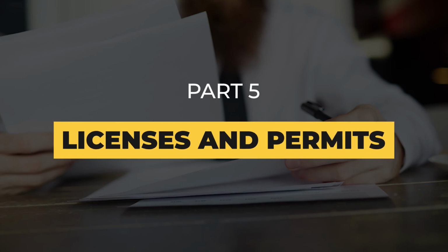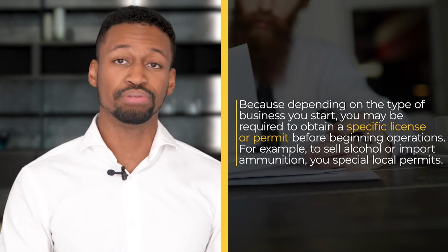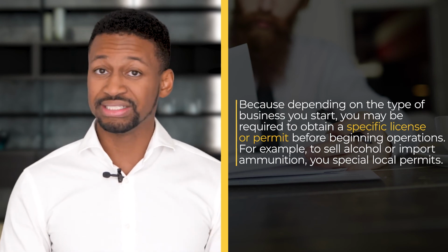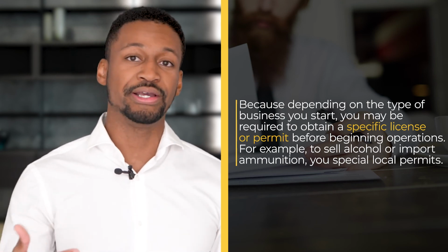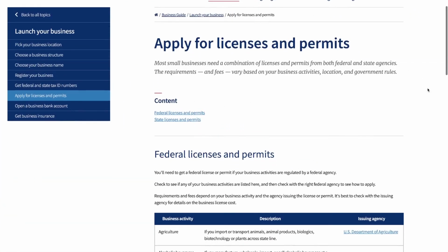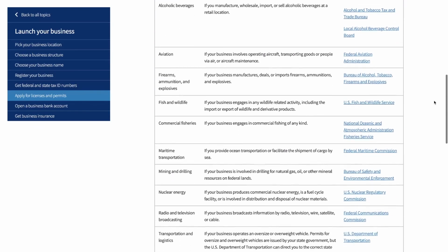Now let's talk about number 5, licenses and permits, because depending on the type of business you start, you may be required to obtain specific licenses and permits before beginning operations. For example, to sell alcohol or import gun ammunition, you need special local permits. Now, figuring out which companies require different permits and licenses isn't always obvious, so I recommend using the SBA's Permits and Licenses website to find out which ones may apply to you.